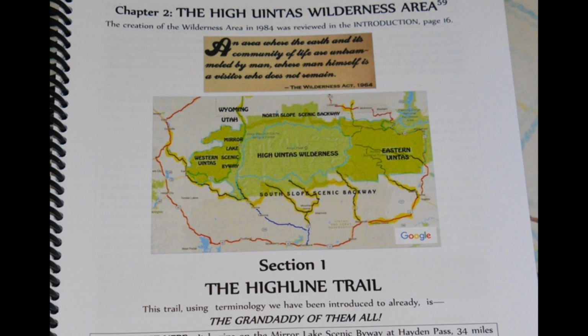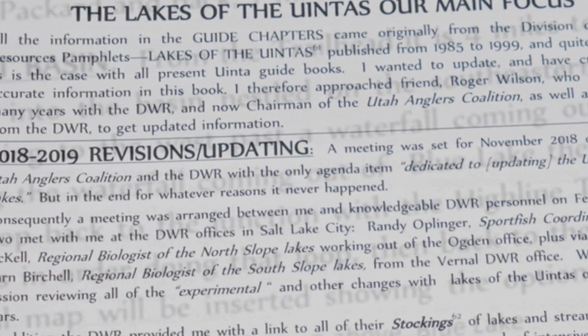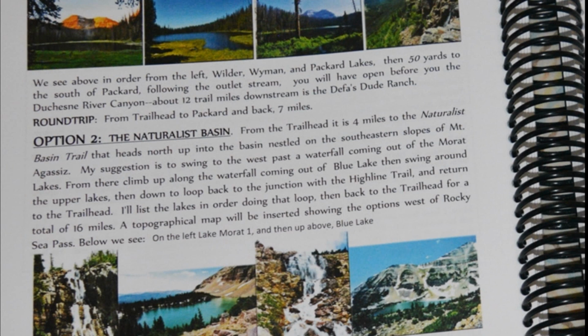Section 1, the Highline Trail, and there I explain how I have worked with the Division of Wildlife Resources to update all of the lakes of the Uintas. And so this is the only book that has updated information on all of these lakes and the fishing opportunities and how to get to each one of them. All the information is there, along with topographical maps.